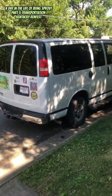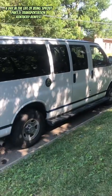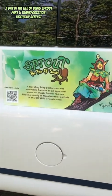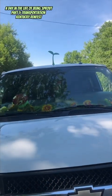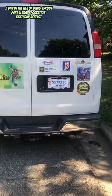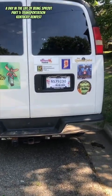I got this van about a week after that last footage, and this is about a month or so after that. I got this nice little magnet over here to advertise for Sprout. Look, I've even got a little Sprout on top. And then here are all my magnets on the back. I did make all of these magnets myself.